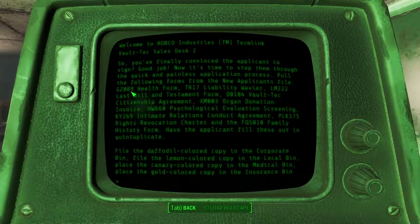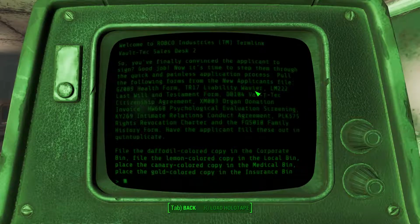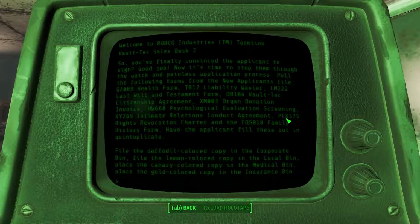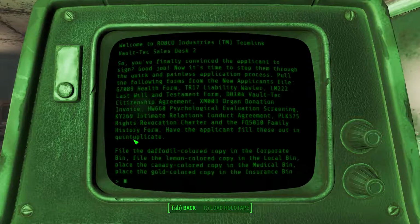Step 3. Integration. So you finally convinced the applicant to sign? Good job. Now it's the time to step them through the quick and painless application process. Pull the following forms from the new applicant's file. GZ089 Health Form, TR17 Liability Waiver, LM222 Last Will and Testament Form, DB104 Vault-Tec Citizenship Agreement, XM003 Organ Donation Invoice, HW660 Psychological Evaluation Screening, KY269 Intimate Relation Conduct Agreement, PLK575 Rights Revocation Charter, and the FQS010 Family History Form. Have the applicant fill these out in quintuplicate.